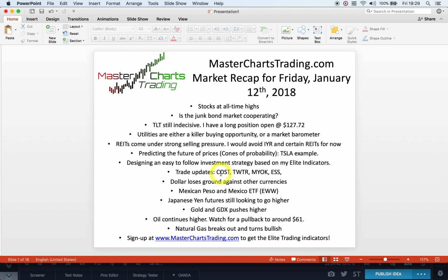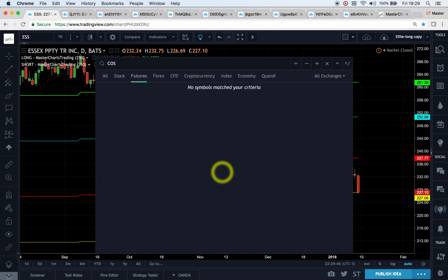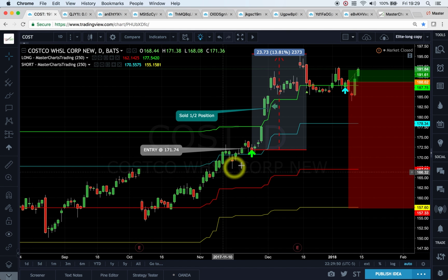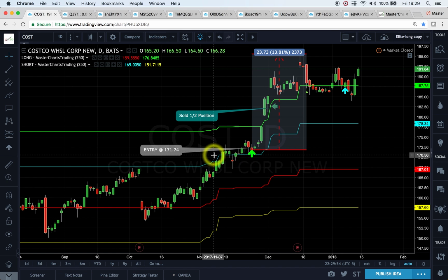So here's a few trades that are open actually. Here's Costco. And Costco, I personally have a position. I entered at 174 here on the 24th of November.